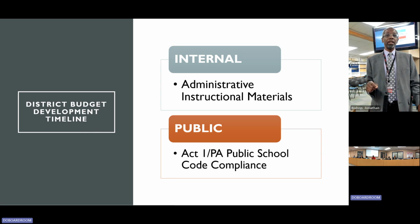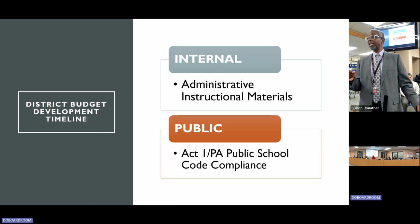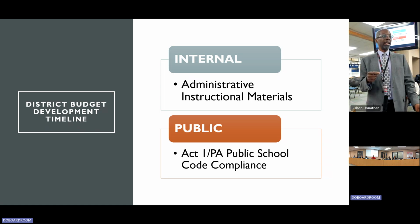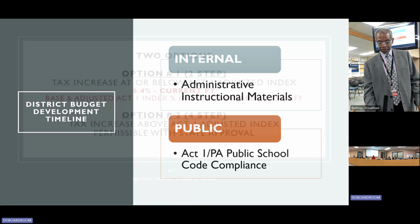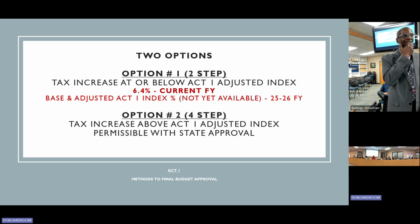Now, it's so early in the process that the Commonwealth has not yet issued their Act 1 timeline. In addition to that, they have not issued the Act 1 index for the 25-26 fiscal year. But we have enough experience with this to put together a budget development timeline that will be pretty responsive to what the Commonwealth is going to issue.